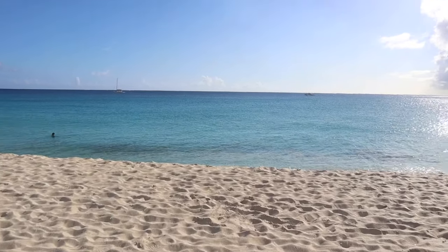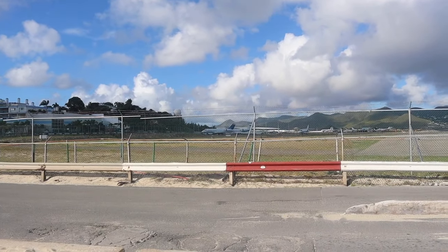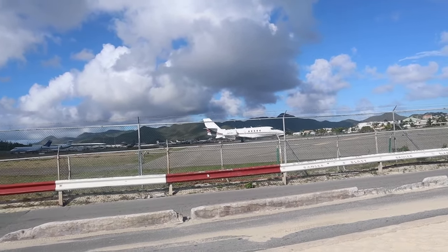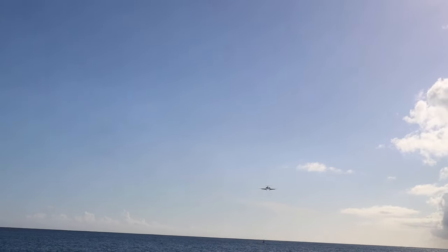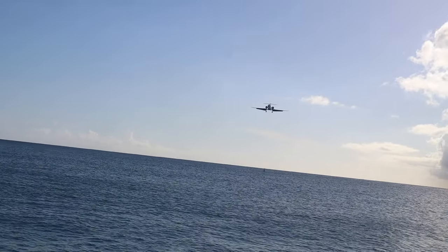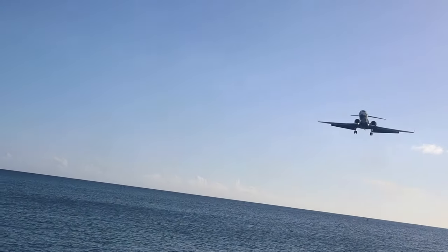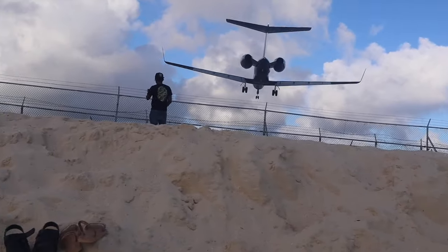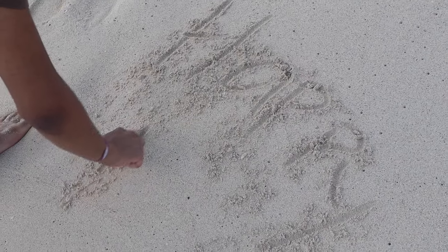And guys, this is Maho Beach, I think. The airport is right across the street. That's where all the private jets land, guys. It looks like it's coming right at us, too. Kinda scared. Oh, I feel like it's coming right where I'm standing, too. I mean, that kind of blew my mind, okay?